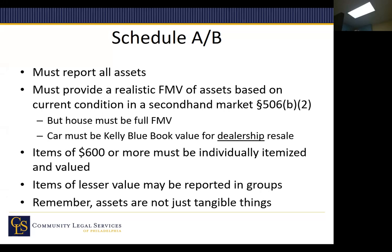If your client owns an item that is worth $600 or more, it has to be individually itemized. $600 might not be the exact number. That changes each year. It's rare that our clients have a lot of that, other than maybe a computer or a motorcycle or something like that, or a car or a house. But you want to make sure that you're asking those questions, and that anything you identify is individually listed on the forms. You can lump together items of lesser value. For instance, personal wardrobe: you just say personal wardrobe, and you can put $2,000 as an estimate for the entirety of a person's clothing. Similarly for household furniture or ordinary appliances, you get the gist.